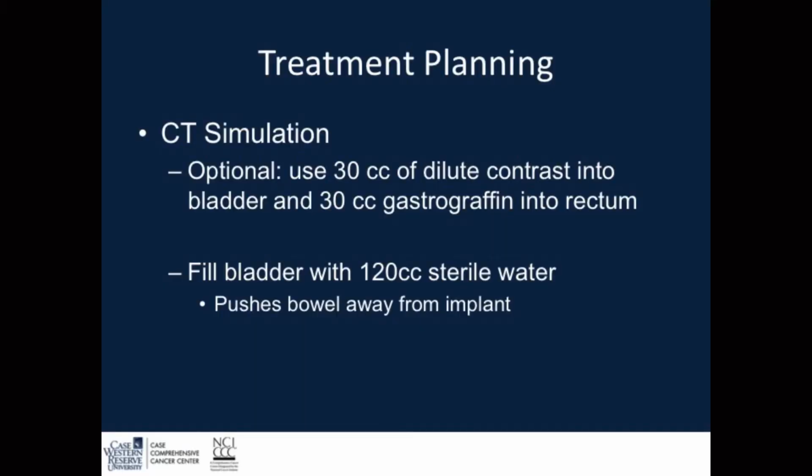So many of us in the US have converted from simple X-ray planning to getting a 3D CT simulation. And the benefit of this is that you're actually able to contour out the rectum, contour out the bladder, and know the volume of those structures that is getting a certain dose. So it can be helpful to use dilute contrast into the bladder. Some people use contrast into the rectum as well to better define those organs. And then the bladder is expanded with 120 cc's of sterile water, and that effectively pushes the bowel up and away from the implant.